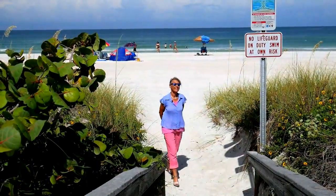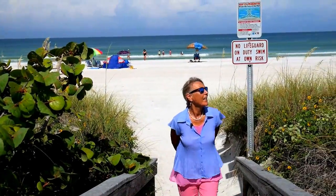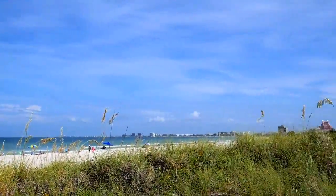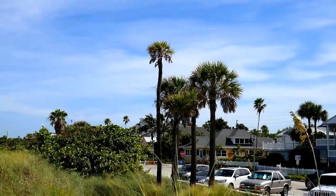Oh, I love the seagrass. Beautiful. Okay, we're right up here. Here's 21st Avenue, just steps. Got the Don Cesar here. Let's head over to the island just along 21st Avenue. That's the only access to Vina Del Mar.